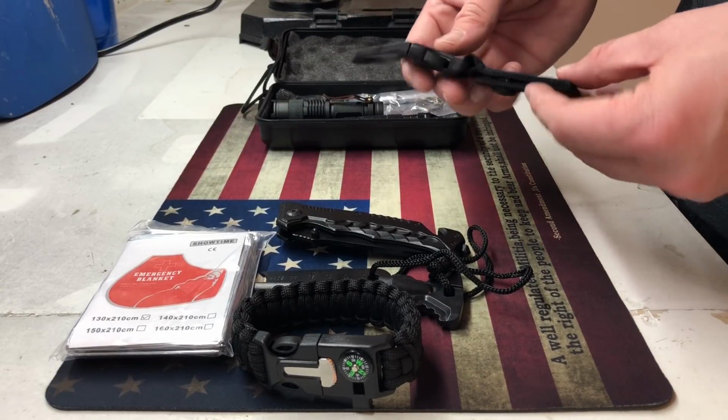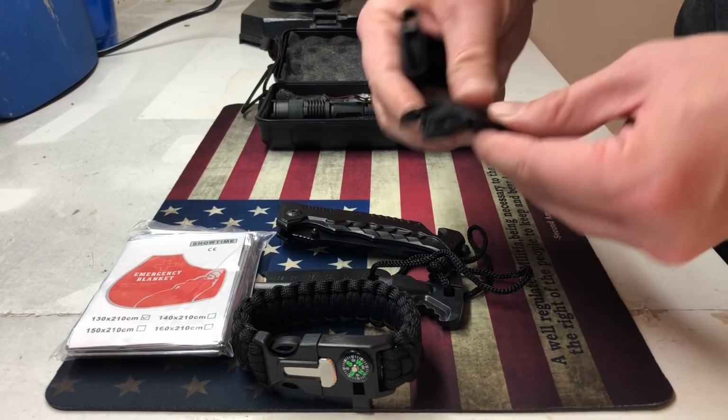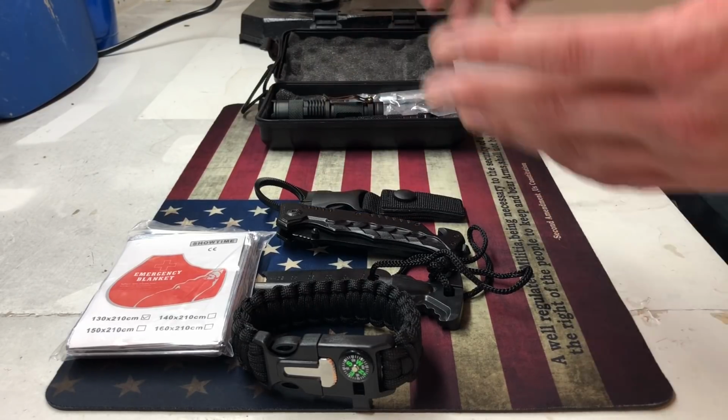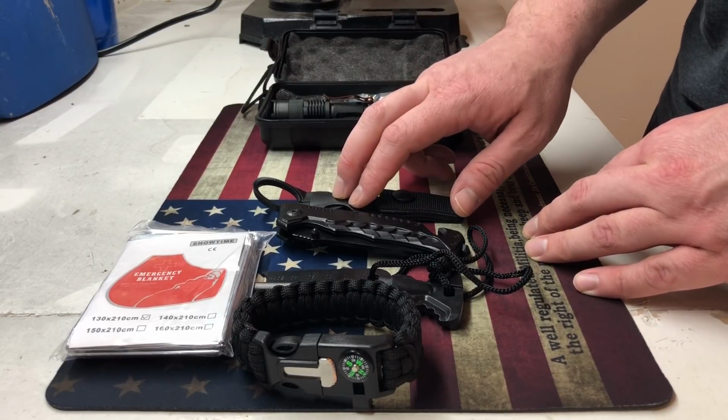Keychain. Can't go wrong with a handy-dandy keychain. Nice and handy here. You can pop your keys on that way. Clip it on and off. It's really useful if you find yourself having to come and go from an office. Not necessarily the most survival-oriented piece of gear, but handy nonetheless.